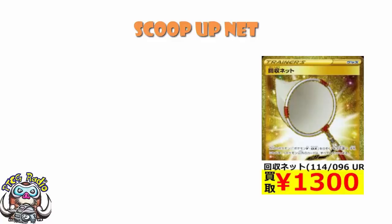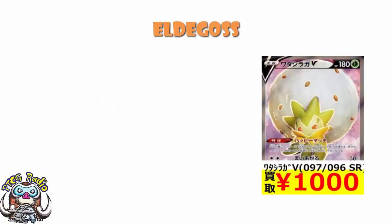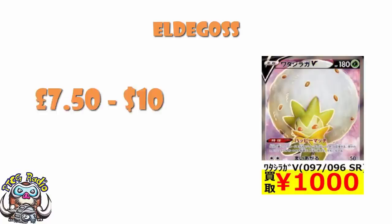Now, the other card we see, which is holding on to a fair bit of value here, is Eldegoss. Now, Eldegoss, if you want to get the regular art version, you're talking 700 yen, which is about $7 or £5. Again, remember that we're talking buy prices for a Japanese shop. They'll be more expensive over here. And if you want to upgrade to the full art version, remember there is no Rainbow Rare of regular Vs, you're talking about £7.50 or $10.